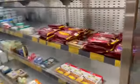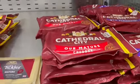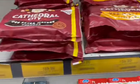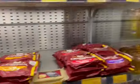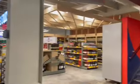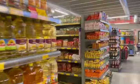Delicatessen right here in the new Melcom. Okay, so I think you've got all your dairy products there. Just to give you a general idea of prices. I mean, I can't show you the prices for everything, can I? And that's 159 cedis there for your cathedral city. Again, I've always said cheese is very expensive here. I guess it's the price you pay for importing. All your dairies, all your yogurts. So, guys, you've got literally everything that you would need right here.